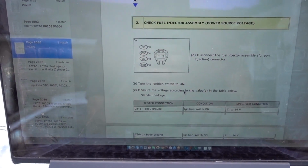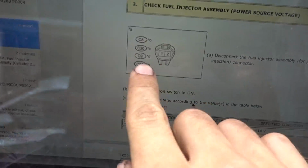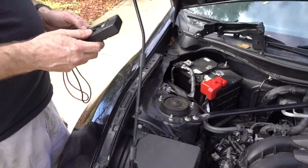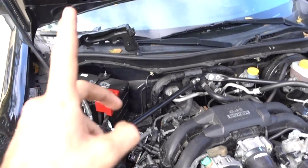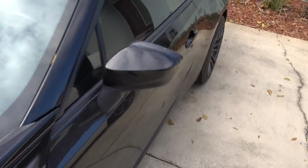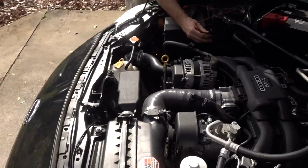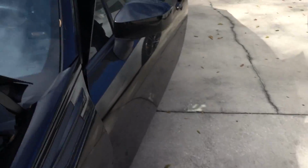Okay, so based off of the service manual, we have the injector disconnected. It's on that number 1 position on the harness that we'll have to test for voltage, and I think it said in between 10 and 14? Yeah. So we reconnected the battery and we're just gonna put the ignition switch to on the car. Okay, it's 12.3. 12.3 volts. Yep, so that's right. So yeah, that's good.